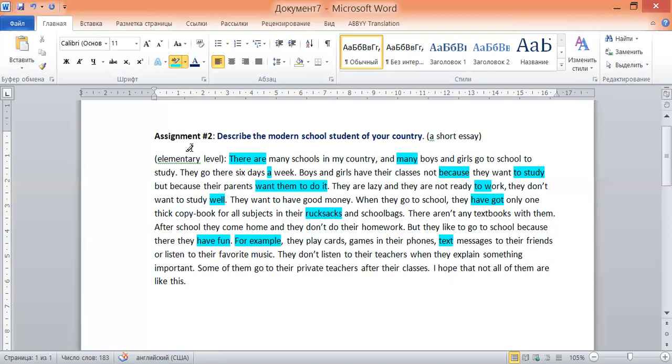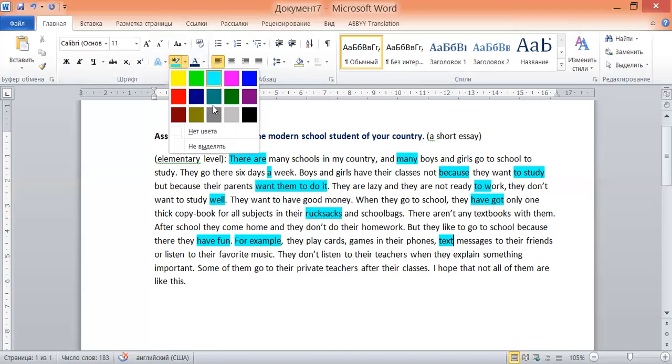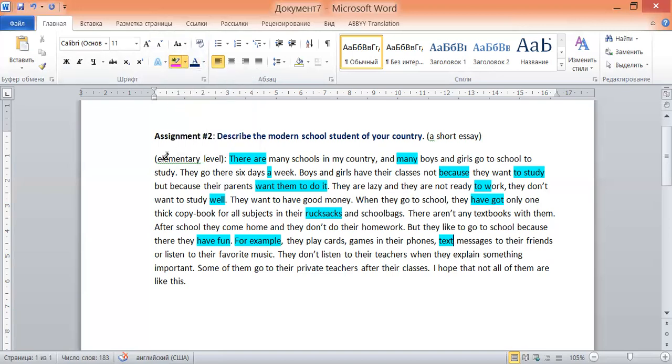But this is elementary level, so let's highlight it with another color, for example, this one. Okay, it's elementary level. Now, let's apply the same technique which we did in the previous video lesson, when I extended each sentence using extra grammatical structures, super duper grammatical structures, and high vocabulary units. But the idea should be the same. It's not that easy to do.